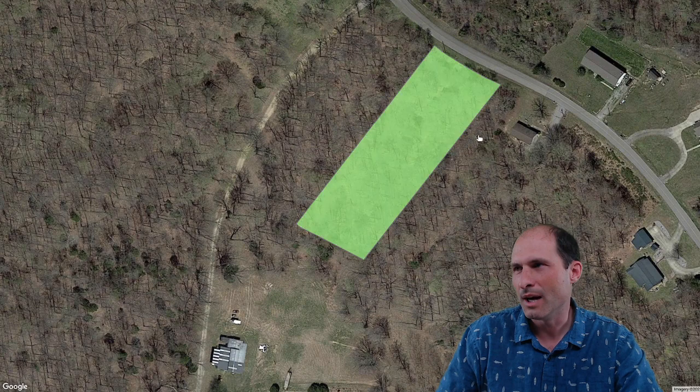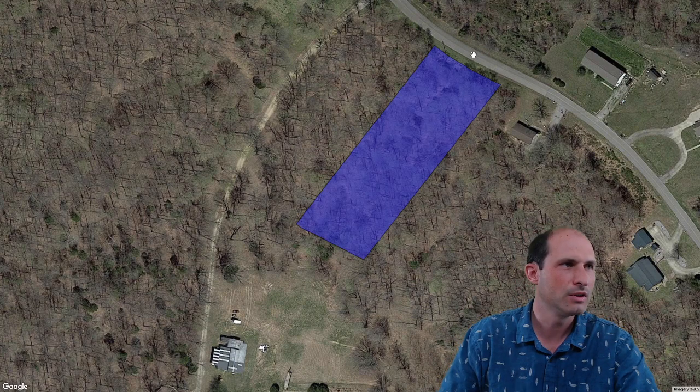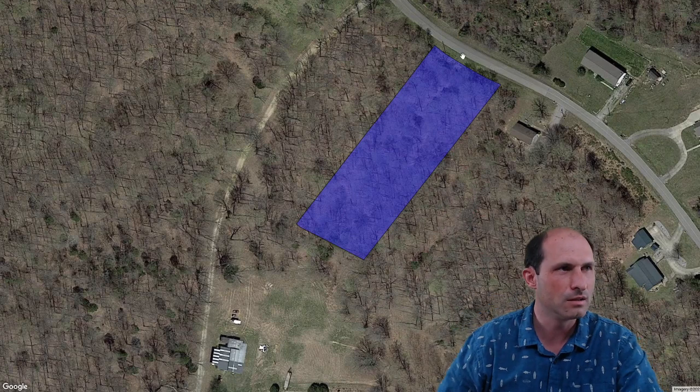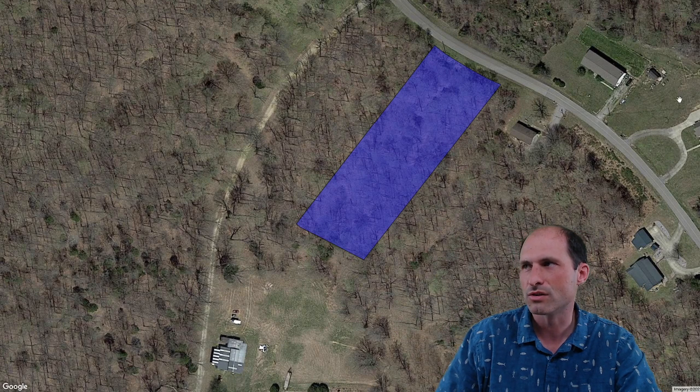Okay, so here's the maps. RuralVacantLand.com. We've got these maps. I'm always working on these maps. You can see the power line right in the front of this property. I don't know if you can see it, but I can see it. If you zoom in, you'll see it. Got neighboring houses. Some of these guys are cutting all the trees down and planting grass. It's so much easier to take care of the property if you just leave the trees and let the tree litter fall on the ground.